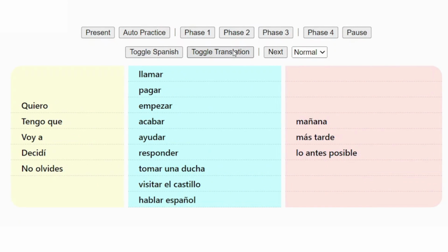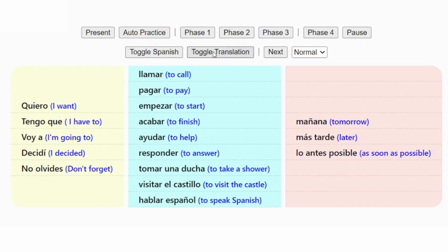Okay, let's try one toggling off the translation. How would you say to call tomorrow? Let's see if you can remember that South American animal that we said was making a call. So to call tomorrow would be llamar mañana.